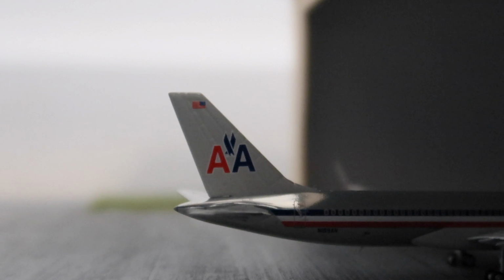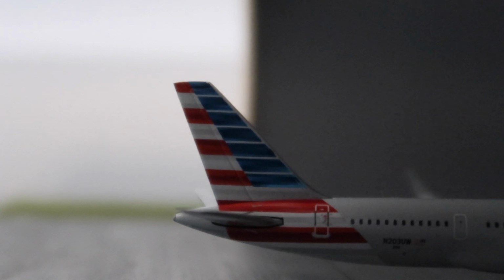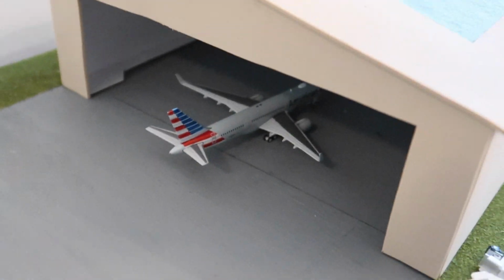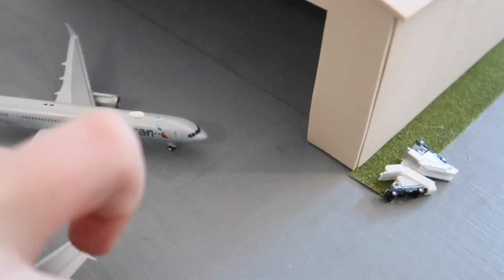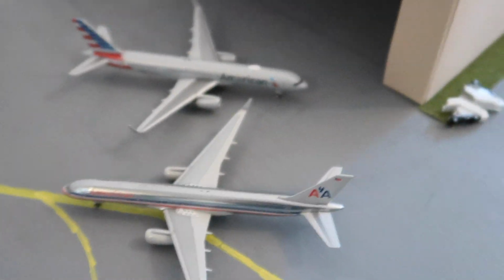Now getting towed in the hangar is the American Airlines 757-200. I have another one of these. This is actually NG models. Pulling out of the hangar is the American Airlines 757-200, which just got repainted, and it's kind of a trick because this is the new Gemini Jets from the December release of the 757. This is the NG model, so I kind of wanted to do this for a while, pretty much this got repainted, but yeah.